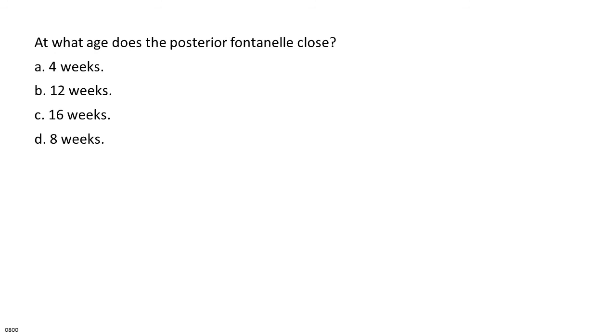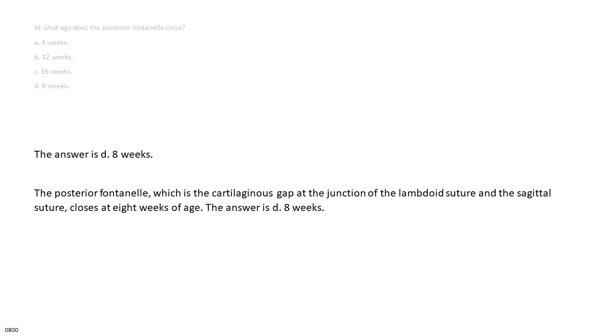At what age does the posterior fontanelle close? A. 4 weeks. B. 12 weeks. C. 16 weeks. D. 8 weeks. The answer is D. 8 weeks. The posterior fontanelle, which is the cartilaginous gap at the junction of the lambdoid suture and the sagittal suture, closes at 8 weeks of age.